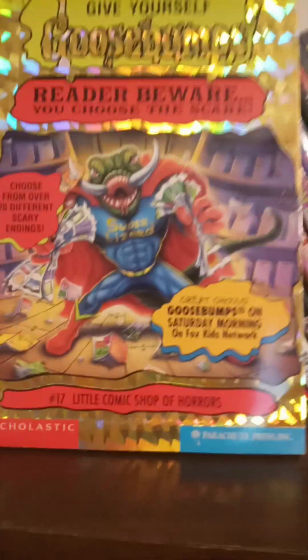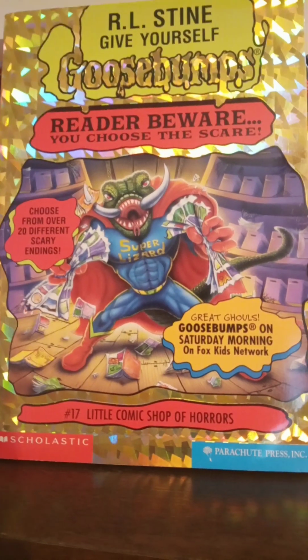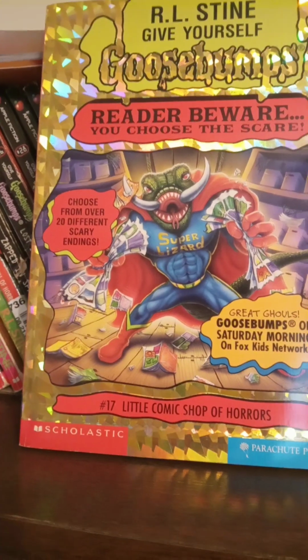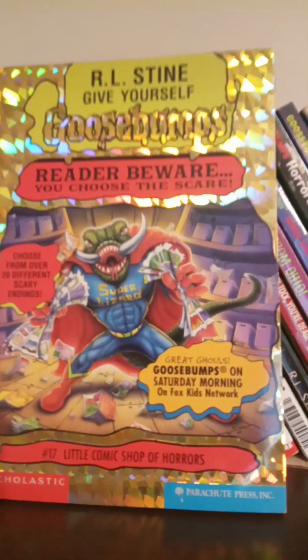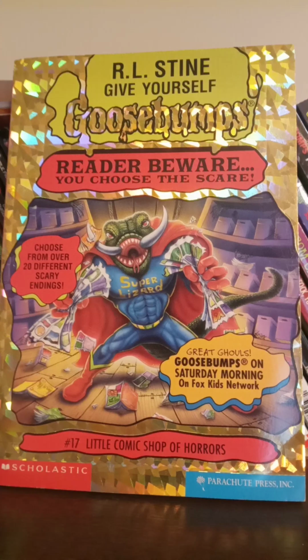And this is kind of weird because if you collect books for a long time, you actually have dreams about stuff like this. I have dreams all the time where I'm thrift shopping and I find a buttload of Goosebumps and stuff, and it's just one of those things that you really, really want to run into one day. So this was very relatable.